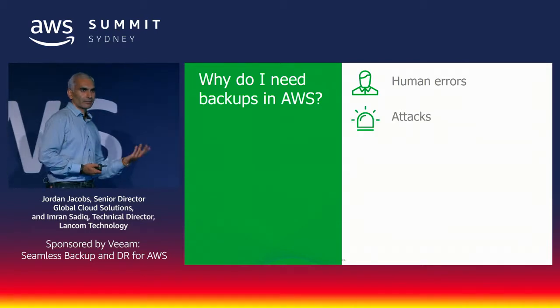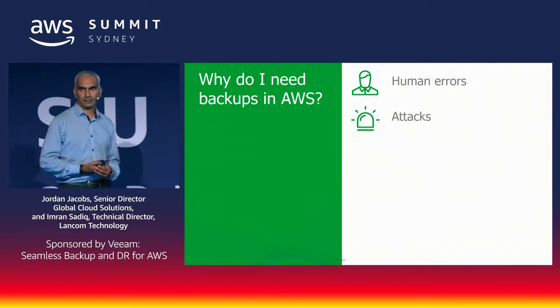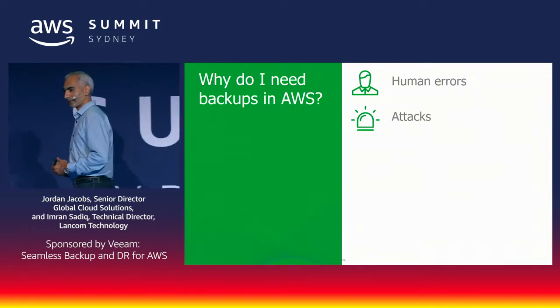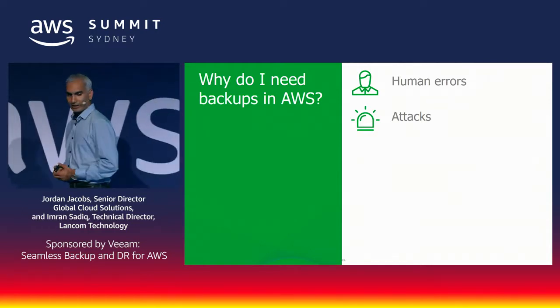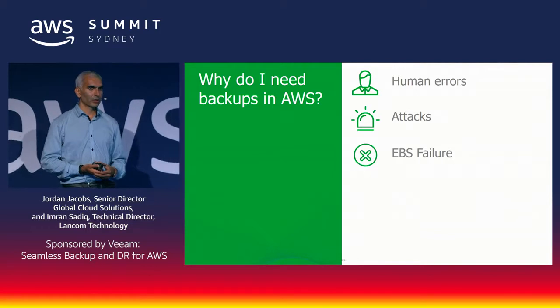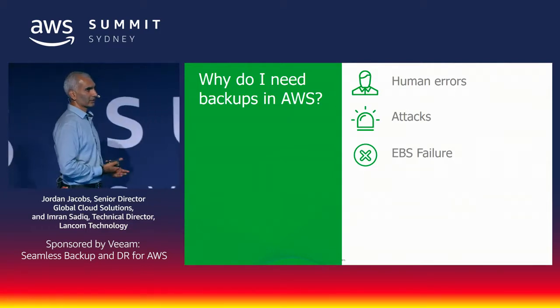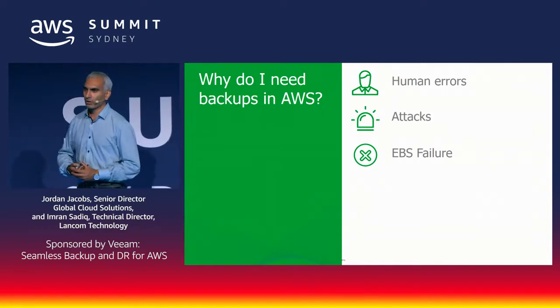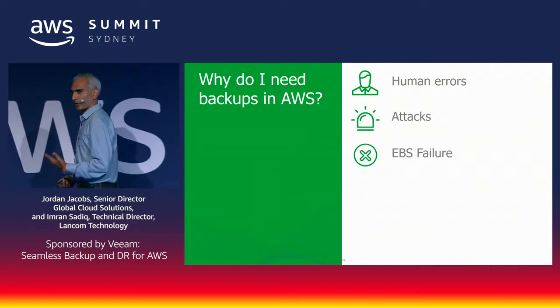It could be ransomware attacks or malware where your data is encrypted or actually destroyed. So how do you go back and recover that data? For that, you need backups. It could be an EBS volume failure for your instance, and that could be because of corruption of the operating system, or it could be underlying hardware failure. Again, you need to have backups to recover from that.